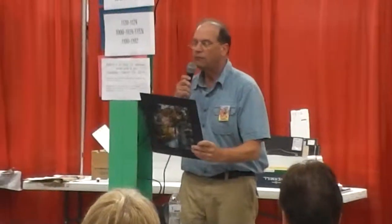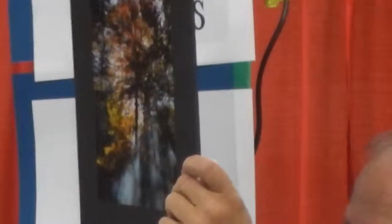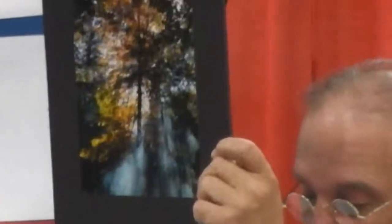Third place, exhibitor number 395. A little extra with the fog and light streaming through the trees. Remember now, this is fall season, so you can see that it's fall, and then that little extra with the light coming through just gave this third place in this very difficult class.